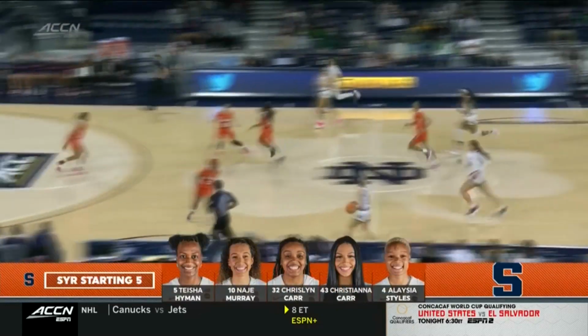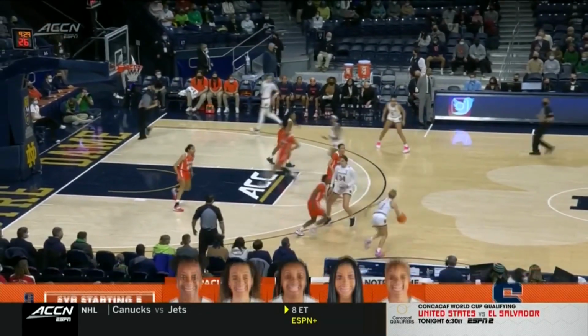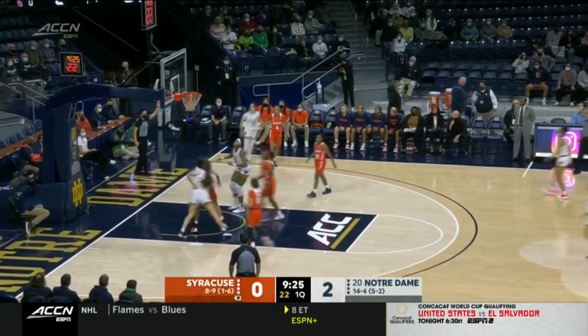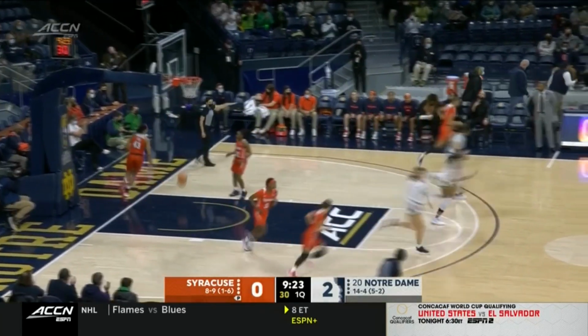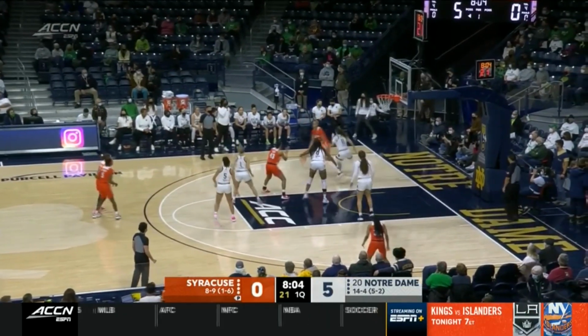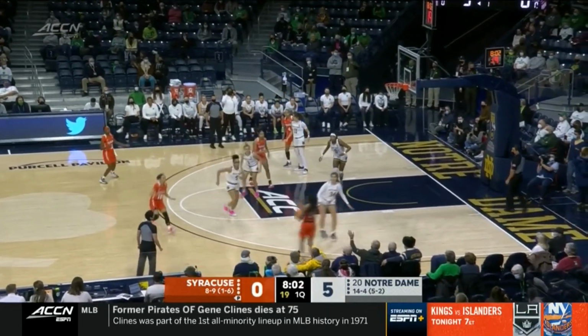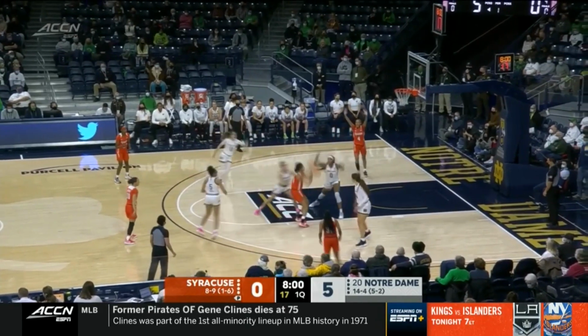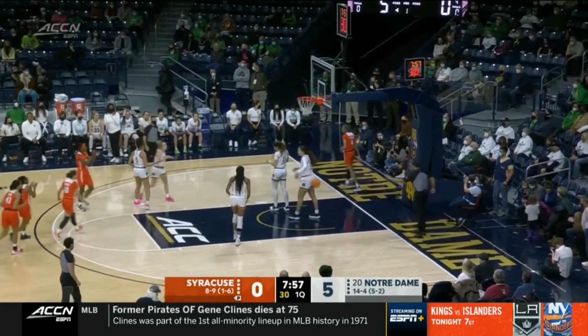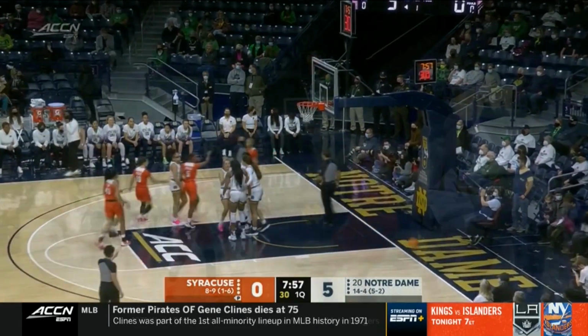Teisha Hyman, Najee Murray, Kristlyn Carr, Christiana Carr, and Alasia Stiles. Stiles, the best height on the floor, but right now the ball is just going through. Syracuse still looking for their first points. Orange 1-6 in conference play. Good look inside. They get the bucket and the foul. It's Stiles, throwing over the top of the zone, then going inside into the high-low game.